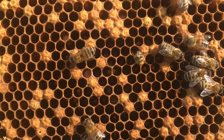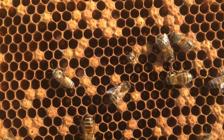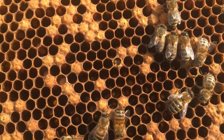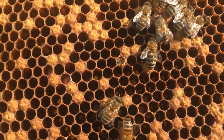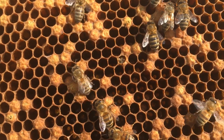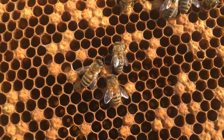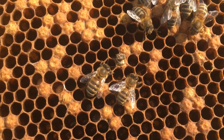And almost as soon as it emerges, it'll beg its nestmates for some food, have a bit of a drink of some nectar, and then very shortly after that, it will begin its life of working for the colony. It will get down to work straight away, starting off by doing cleaning jobs in the hive, and then after a few days, it will become a nurse bee. It will start looking after the young larvae and the eggs. It might then be promoted to becoming an attendant to the queen and look after the queen.